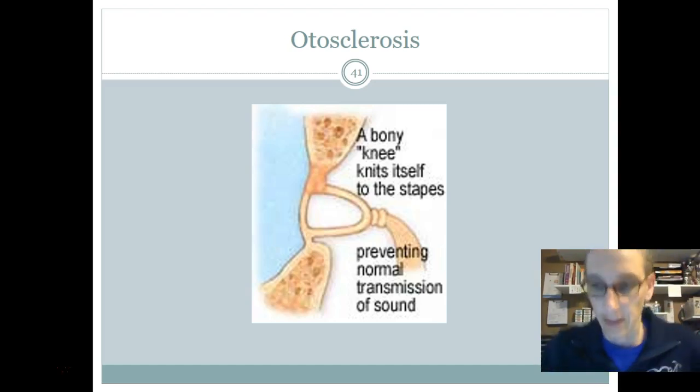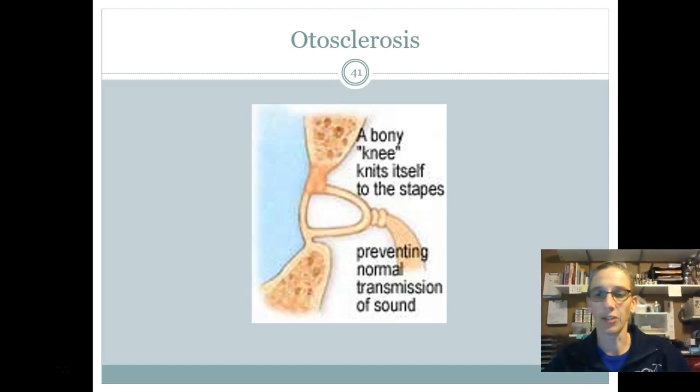Tinnitus, I know you guys know that one by now because I think I said it 100 times on Monday. But tinnitus is the perception of sound or noise in the ears without any stimulus from the environment. It's usually a buzzing, ringing, or roaring sound. Some people experience vertigo when bending over.